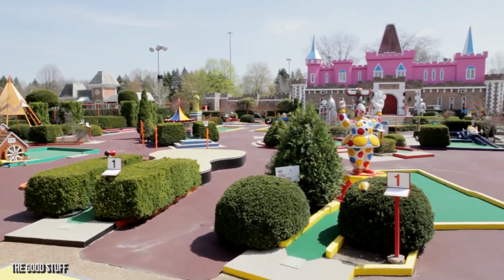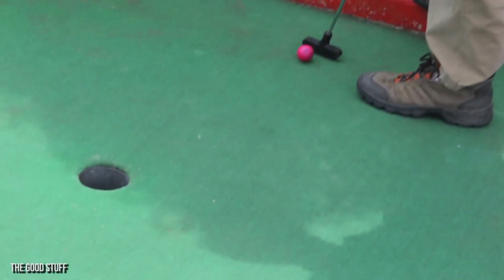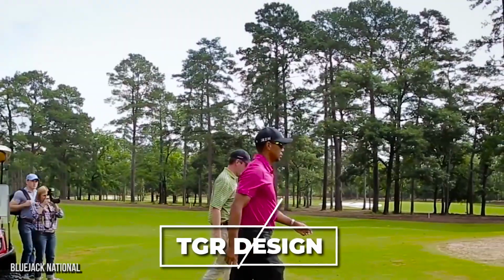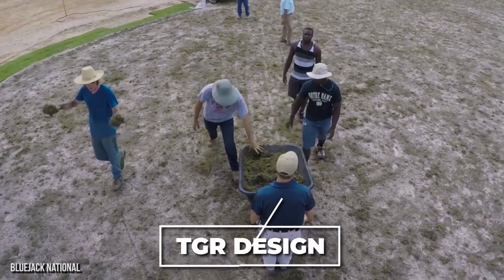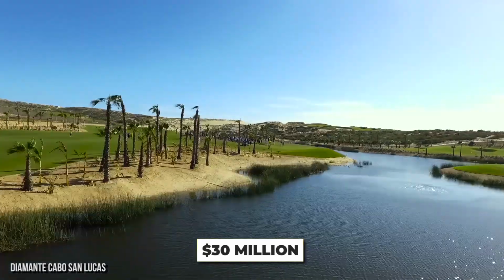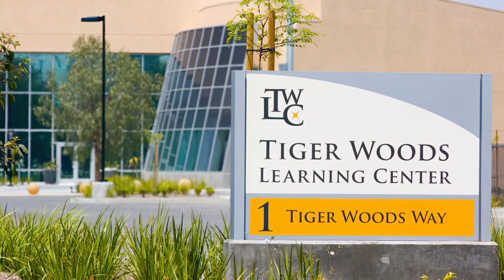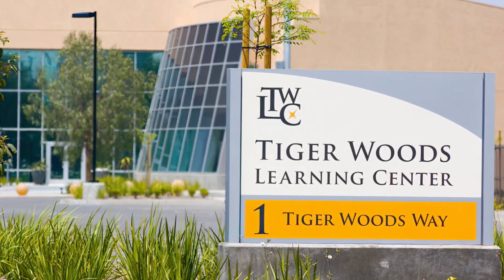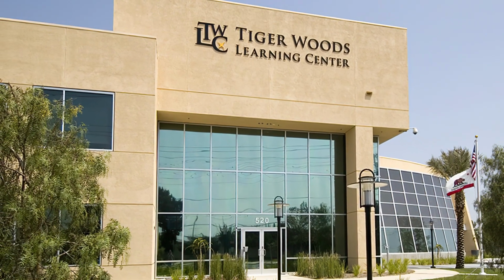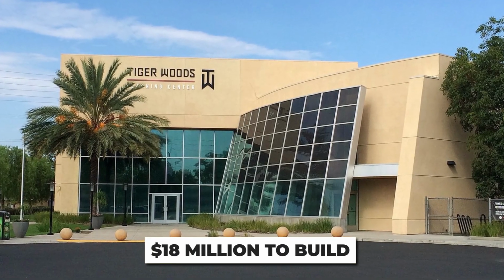The business aims to take the traditional putt-putt experience and infuse it with a dose of technology to create a more social and entertaining experience. For a much larger scale golf enterprise, there's TGR Design, Tiger's own full-service golf course design firm. Some of his courses, such as the one in Chicago, were estimated to cost $30 million. Then we've got the Tiger Woods Learning Center, a selfless establishment opened in 2006 by the golfer himself, which prompts several thousand underprivileged students to think about the role education plays in their futures. It's housed in Anaheim, California, and is thought to have cost upwards of $18 million to build.